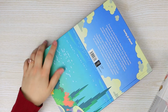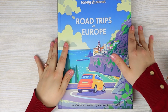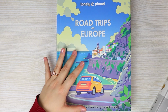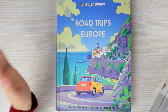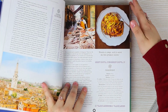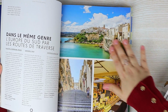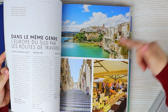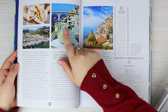Then this kind of book. This one is road trips in Europe, but I have one about diving, and there are some about, basically, a lot of things, like bicycling through the world and more. It's a very nice book for reference pictures. Once again, if you want to practice beautiful seascapes, cities, people, markets. There's also food, drinks.